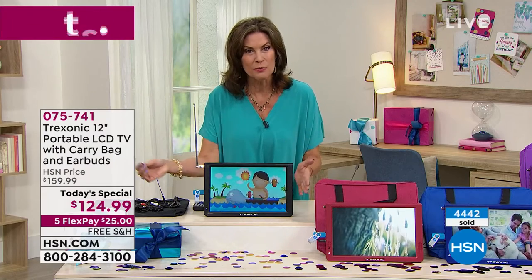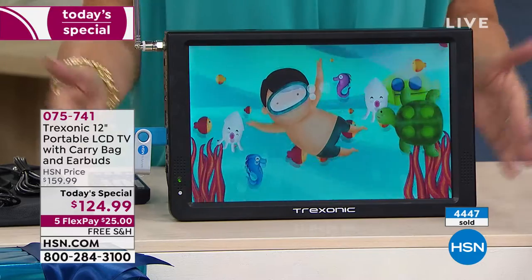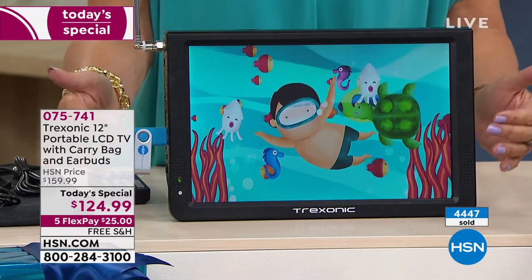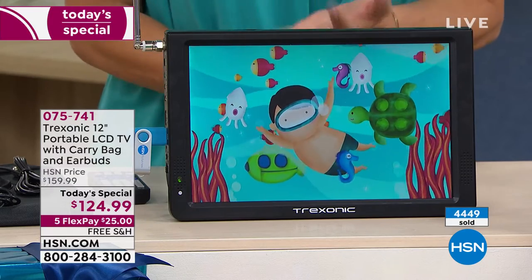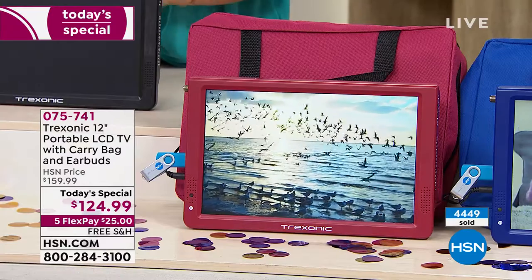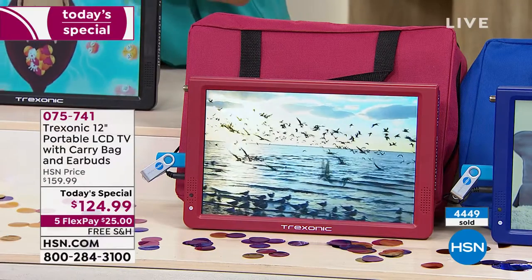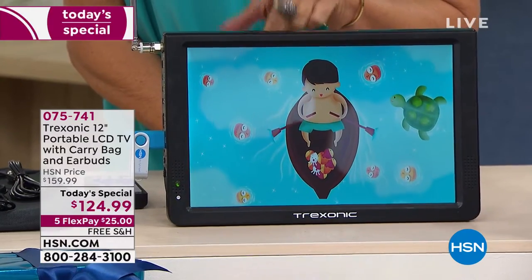If you want to put in a Fire Stick, an Apple TV stick, any of those, they will all go in here. And then you can watch all your free content as well, your local programmings, even PBS, things like that, all come in free. So you can watch whatever you want. And then if you have videos or pictures maybe you want to scroll through, you have a memory card slot up here.